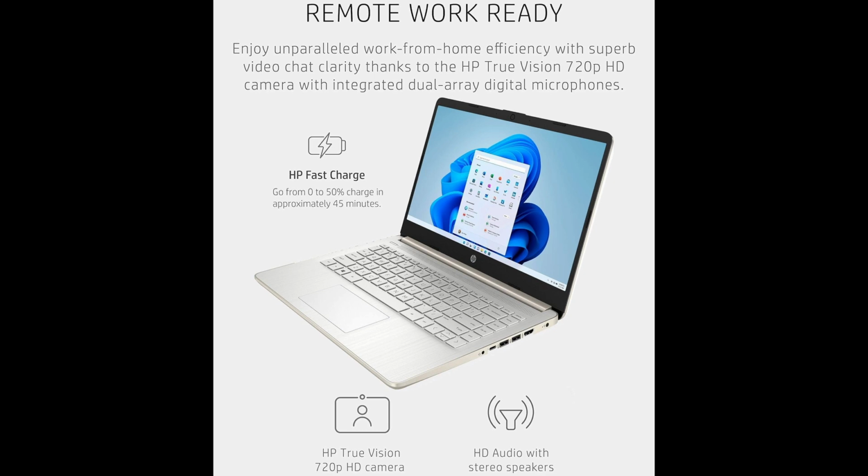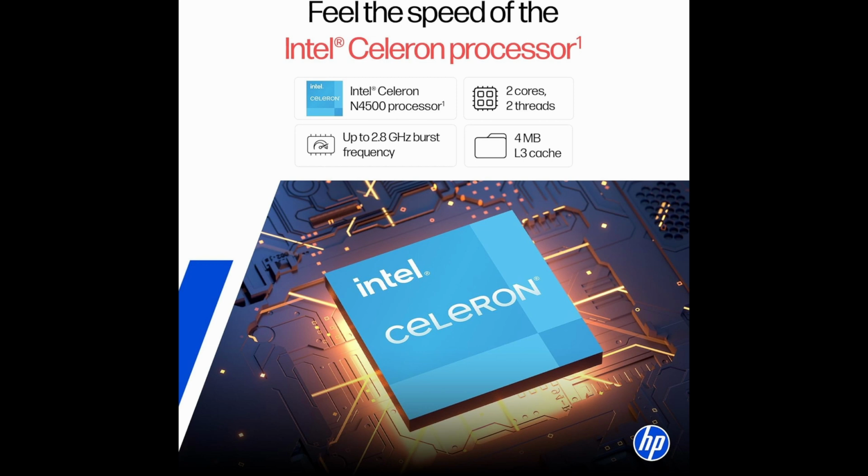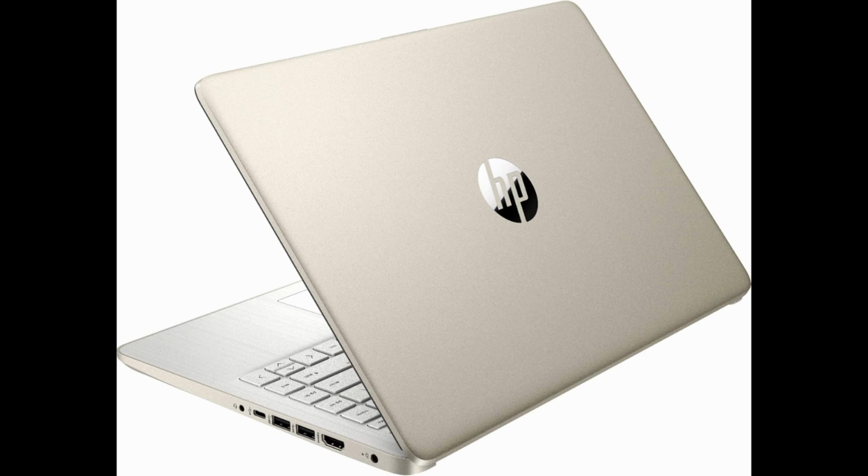It's designed to last through a full day of work or study without needing a charge, allowing you to focus on your tasks without worrying about power outlets. Combined with Windows 11 Home in S mode, this laptop delivers a secure and efficient operating experience, optimized for performance and safety.